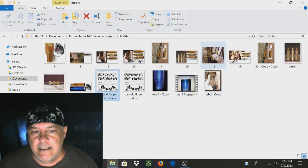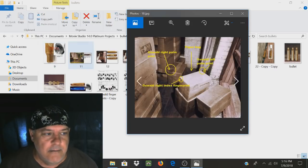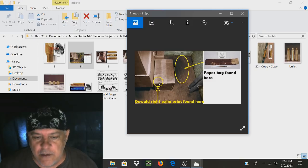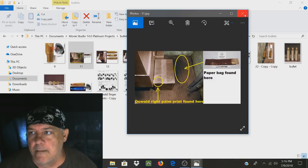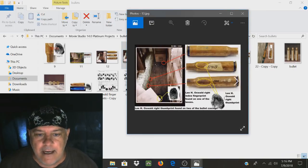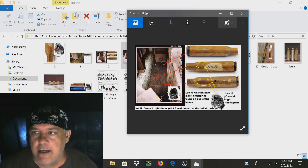Now, after I did this, I went ahead and, like I said, placed everything back. So I went one step at a time. Oswald's palm print was found here. His right palm print was found here. And that bag right here that he carried a rifle in was found right here. Like I said, I put everything back. I put the bullet casings back into their locations.